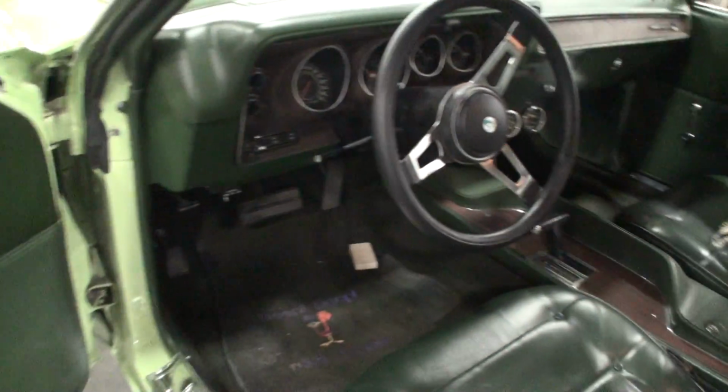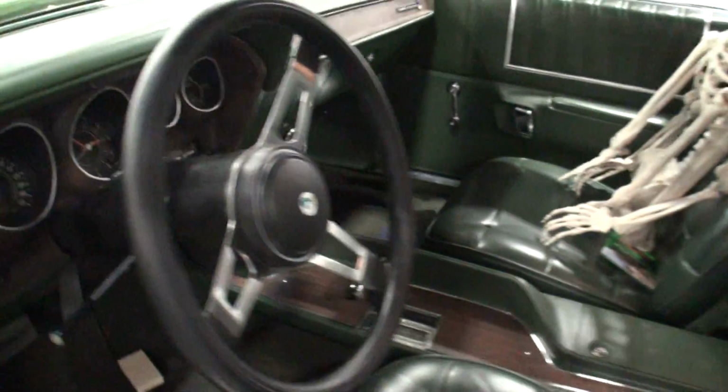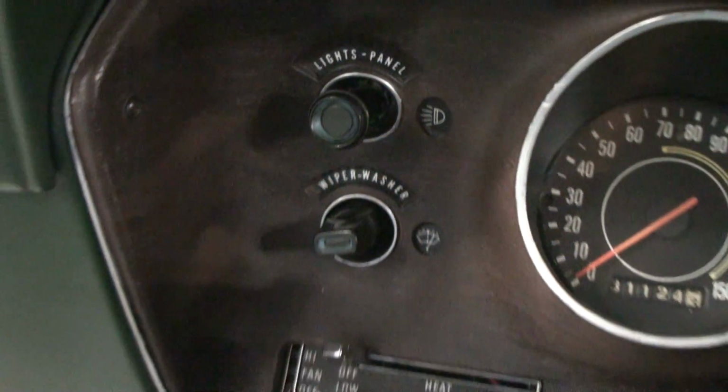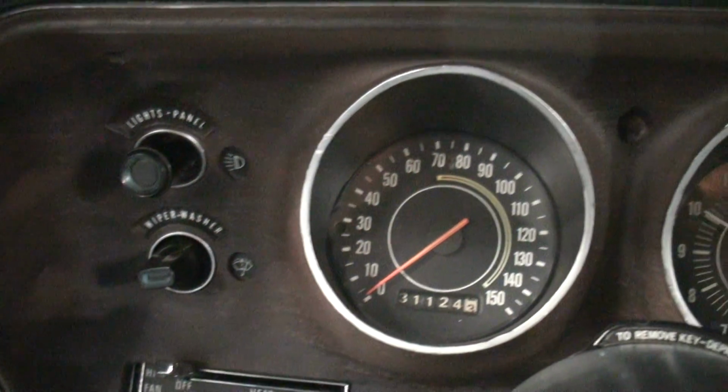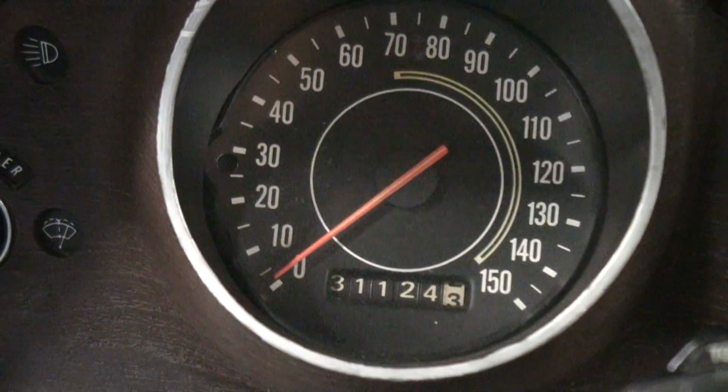Very nice. And why do we have the skeleton in the car? That's what the Road Devils, the car club I'm with, that's part of our display. The Road Devils. So, like The Walking Dead, you have the Driving Dead. The Driving Dead, exactly. And the original miles on the car is just over 30,000. Wow.